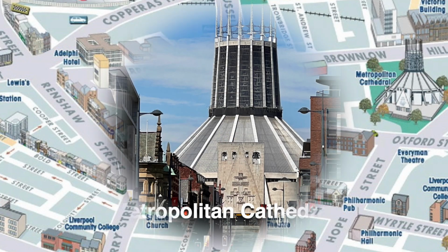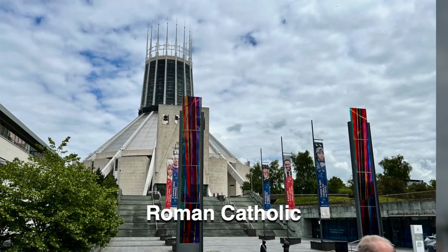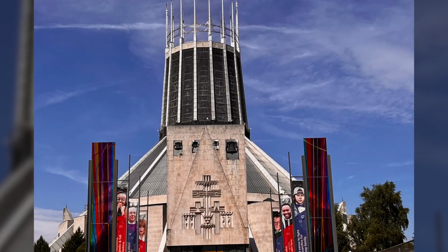The Liverpool Metropolitan Cathedral is located on the other end of Hope Street and is quite different from the Liverpool Cathedral, which we just saw.